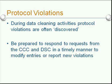Those are always discussions that can occur between the data manager, the protocol specialist, the lead team, an investigator, and the site staff. So sometimes clarity is needed, and so they're not automatically protocol violations, but sometimes they do become that way, and you need to report them in a timely manner.